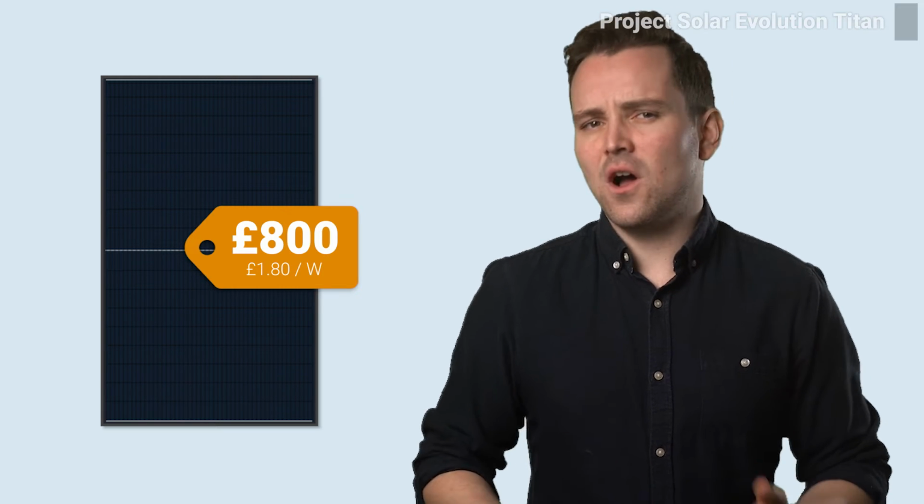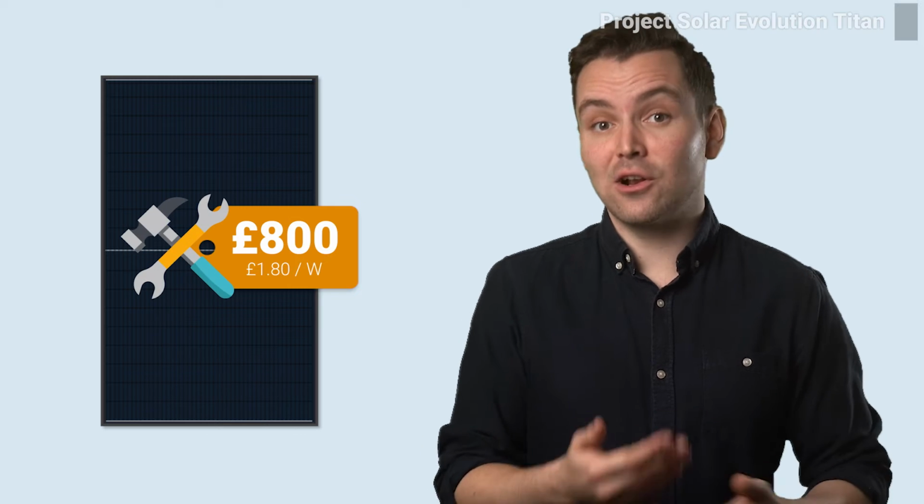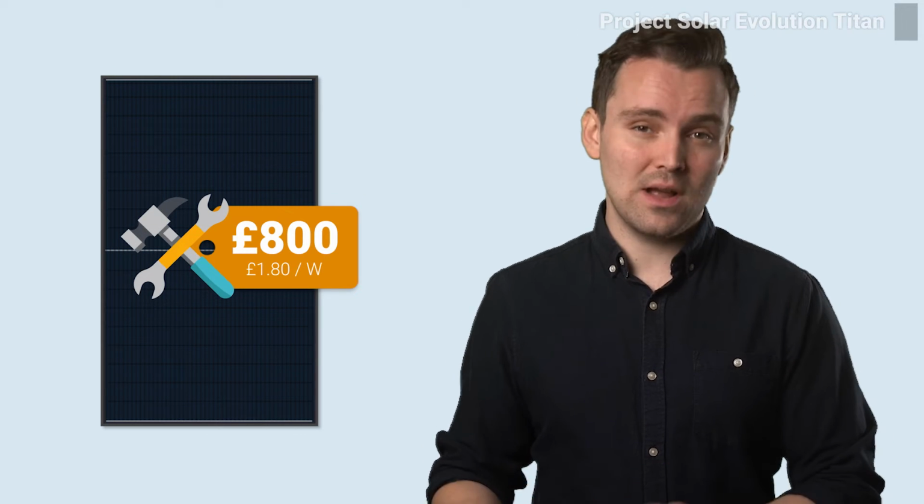This is, however, hard to compare directly to the rest of the panels, as the price does include installation of the panel as well, unlike the others. And the installation is a big factor in the price of a solar panel system. We've seen that the price difference can be as much as £500 for the exact same panels, which is why it is always essential to compare offers.